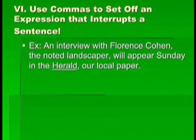Rule number 6. Use commas to set off an expression that interrupts a sentence. As in the example, an interview with Florence Cohen, the noted landscaper, will appear Sunday in the Herald, our local newspaper. Now you see the commas go after Cohen and the landscaper to set off the noted landscaper, because that interrupts a sentence. And so does our local newspaper after Herald.